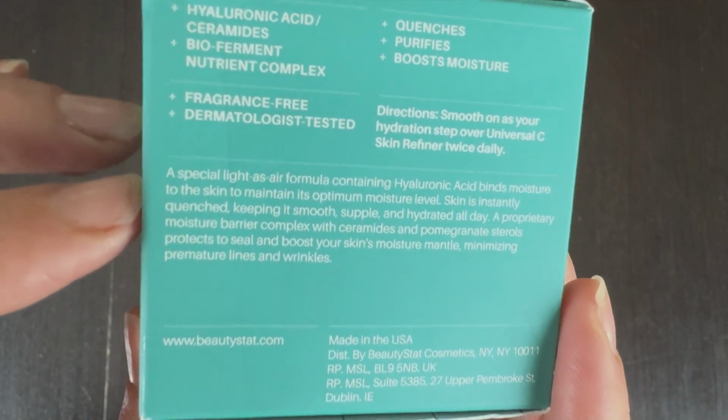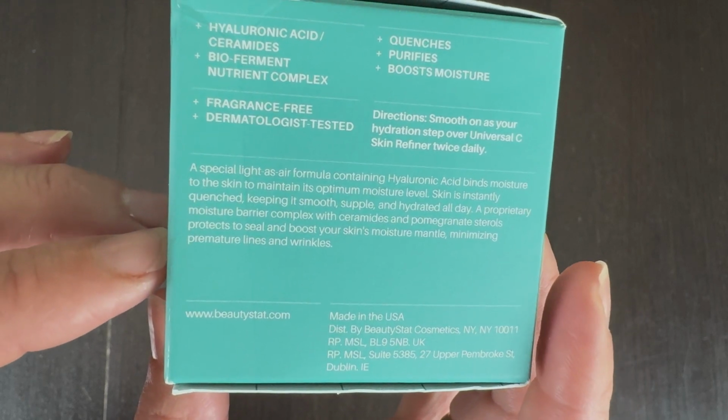It is packed with probiotics, hyaluronic acid, and ceramides to really hydrate your skin, making dull, dehydrated, dry skin more radiant. And I love this in the morning routine, as it is just that really nice, lightweight moisturizer that I can put on after my serums, before my sunscreen, and I know it will go in really, really fast.